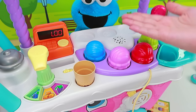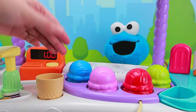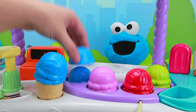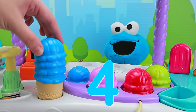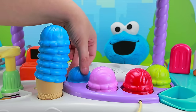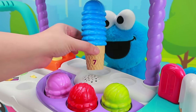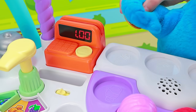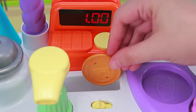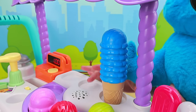I think I have what you're looking for, Cookie Monster. I have a cone with the number 7 on it. That means I need 7 blue ice cream scoops. 1, 2, 3, 4, 5, 6, 7. Here you go, Cookie Monster. 7 blue scoops. That'll be 2 coins, please. Okay. 1, 2. So cool! We've made our first sale! 1, 2. Oh, thank you! Kawabunga!